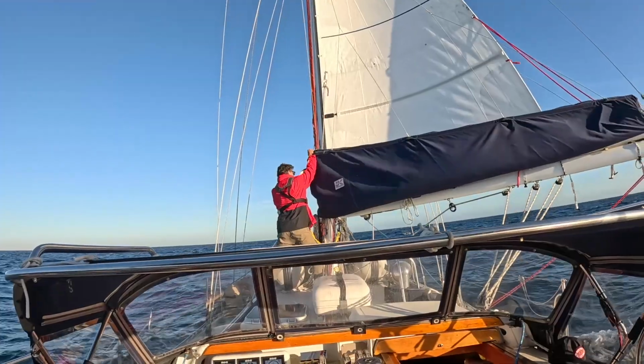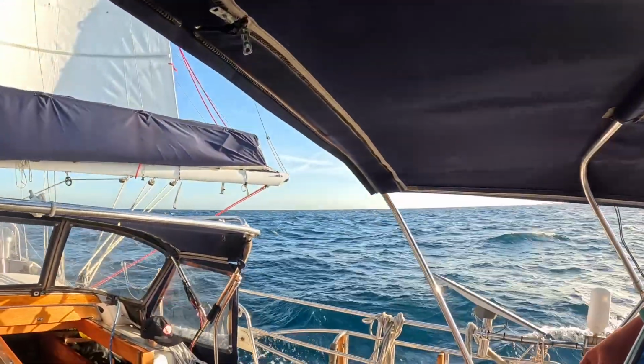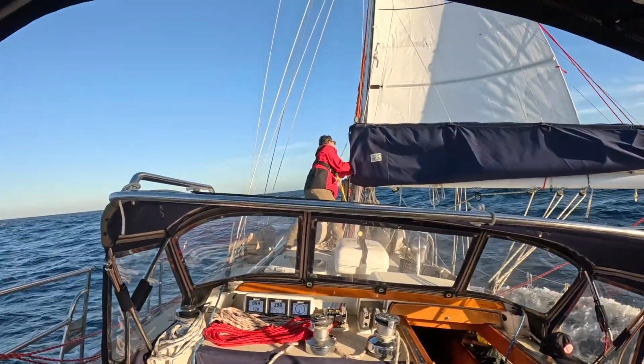So Andy's up there. We just reefed the main. We're prevented again. We went back to reefing the main for tonight, and I think that was absolutely the right call. Andy insisted on reefing. Pretty smart of him. Not so smart of him going up on the deck at the front, but we are staying clipped in.